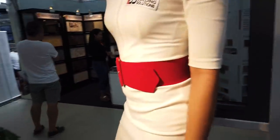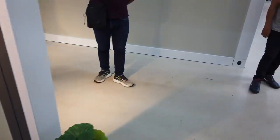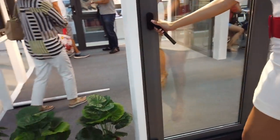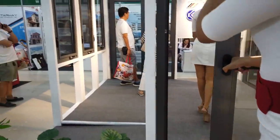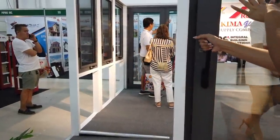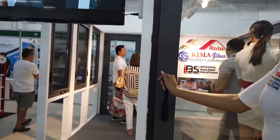Okay, so this door right here, we are launching in the Philippines our own design aluminum window and door system called Roto Eye, together with our partner IDS. Okay, so you can also open it a different way for ventilation. You can just leave a gap on the back.